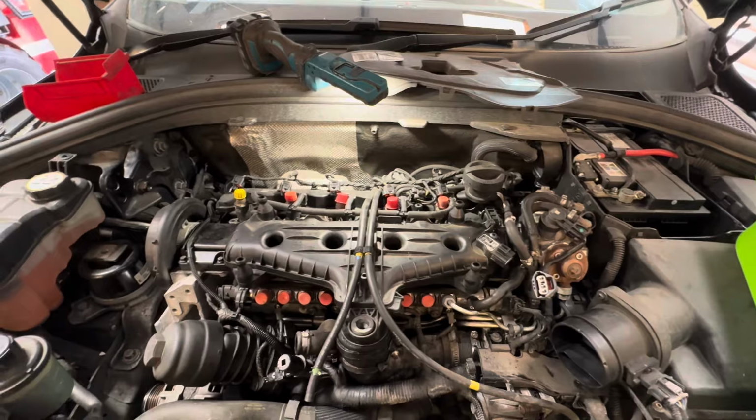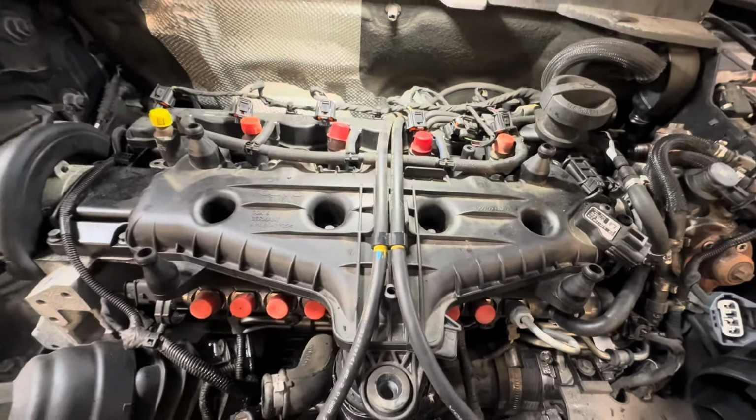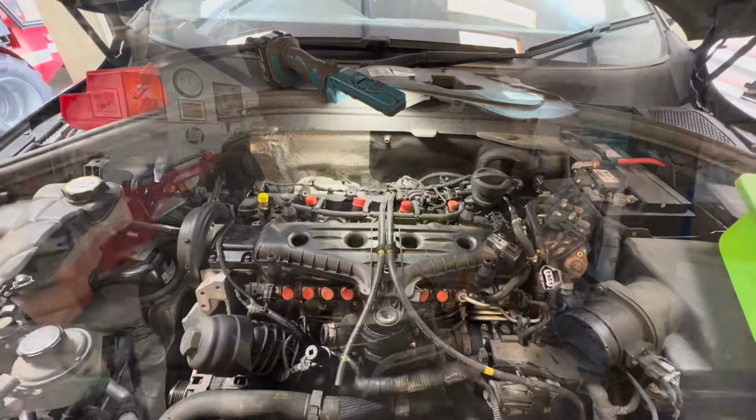Give it a squirt around that one. Show you what's actually inside, what's broken, what's going to need changing, and I've got my fingers crossed them valves are okay.